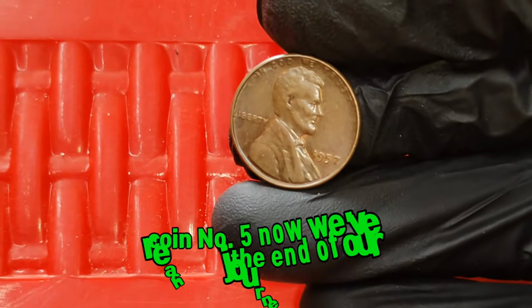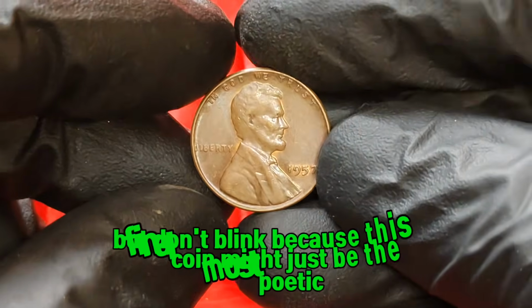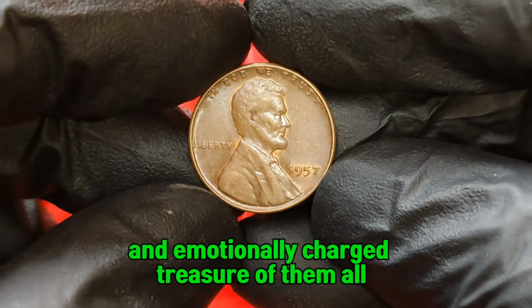Coin number 5. Now we've reached the end of our journey. But don't blink, because this final coin might just be the most poetic and emotionally charged treasure of them all.